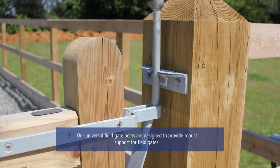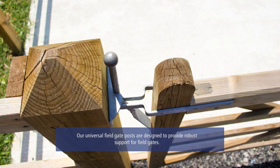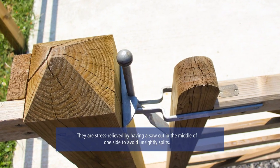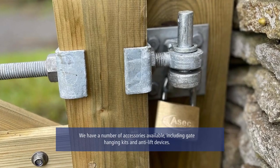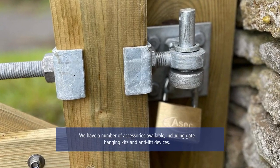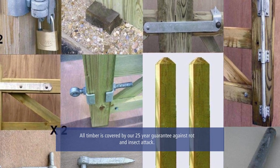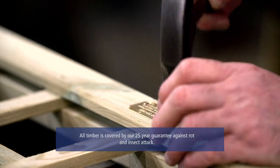Our universal field gate posts are designed to provide robust support for field gates. They are stress-relieved by having a saw cut in the middle of one side to avoid unsightly splits. We have a number of accessories available, including gate hanging kits and anti-lift devices. All timber is covered by our 25-year guarantee against rot and insect attack.